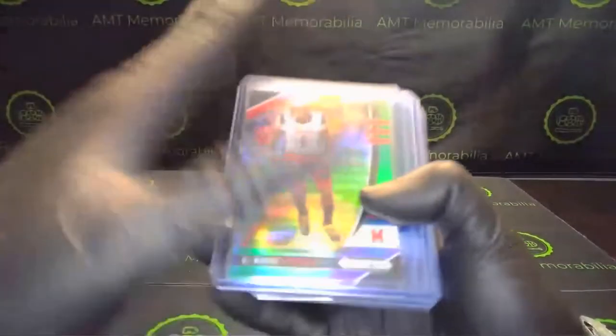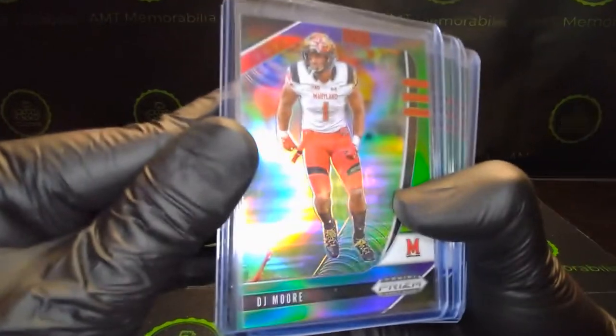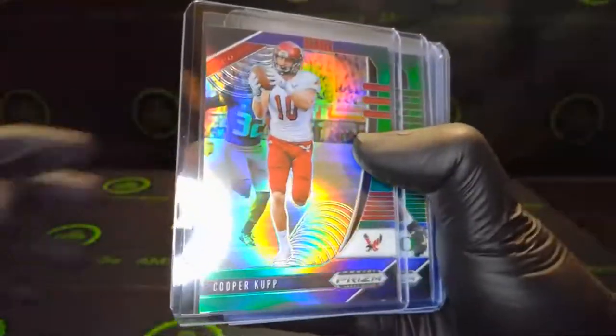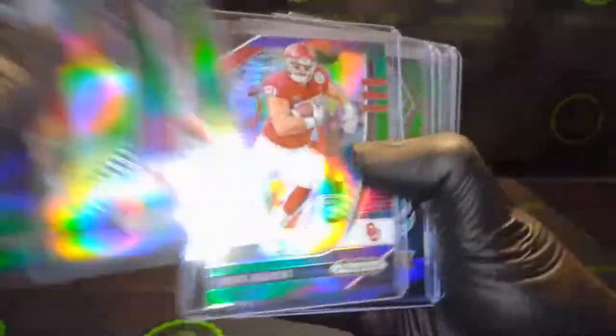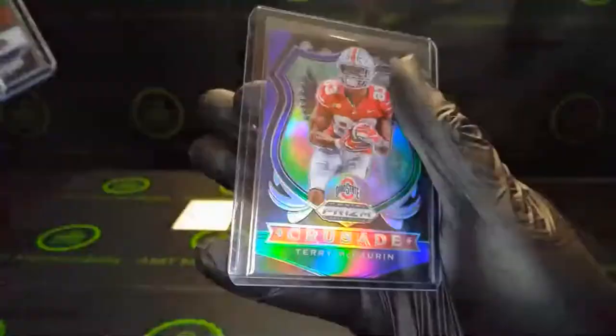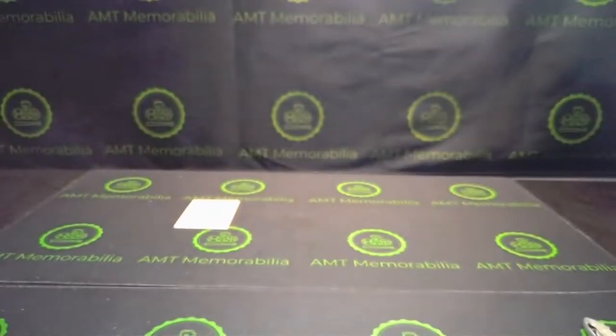Parallels numbered to 199. D.J. Moore, Chris Carson, Jordan Love, Trayvon Diggs, Nick Chubb, Debo Samuel, Dan Marino, Brett Favre, Isaiah Simmons, Cooper Kupp, Jake Breland, Mark Andrews, Deshaun Watson, Jonathan Taylor, Jerry Rice, KJ Hill, Terry McLaurin.